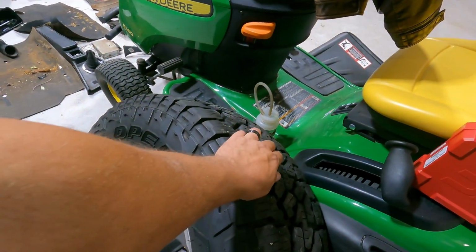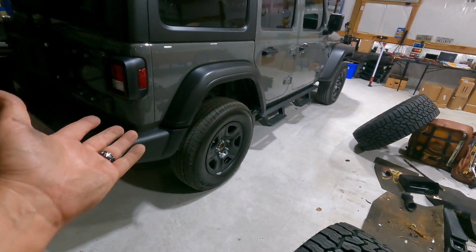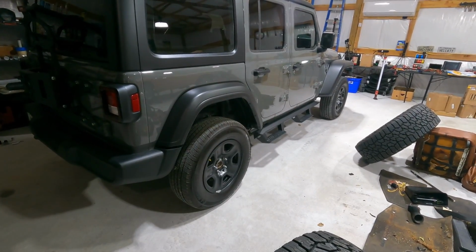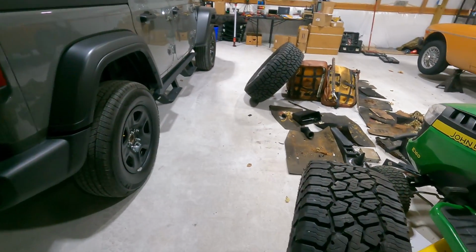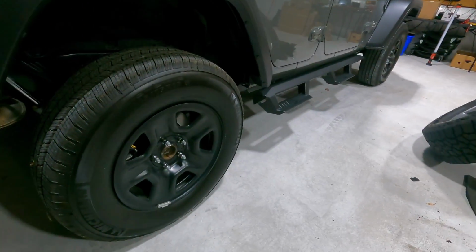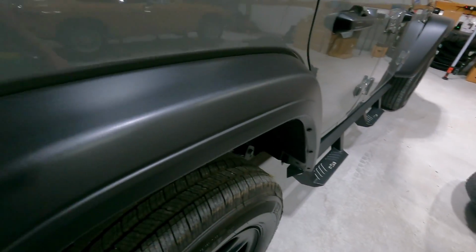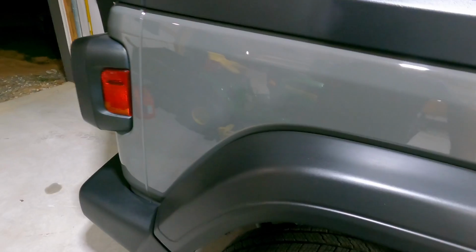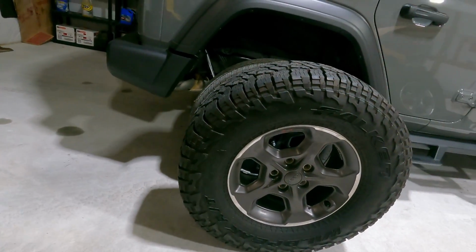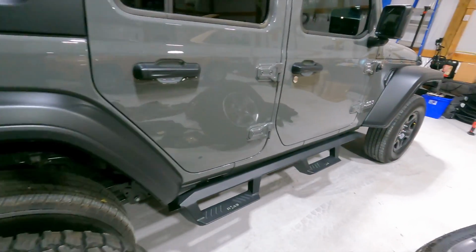So these are the exact wheels and tires that would have come on my Jeep from the factory if this had been a Rubicon, which it's not. It's a base model, but still. So I think this is going to look a whole lot better than this. You tell me what you think. How about we just roll one over to it real quick and take a gander at it. Look at that. Look how much better that looks. So yeah, Grandpa tires got to go.